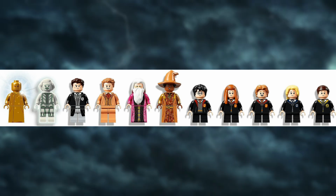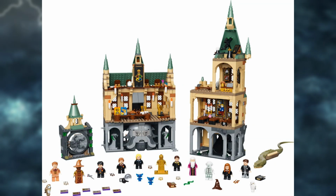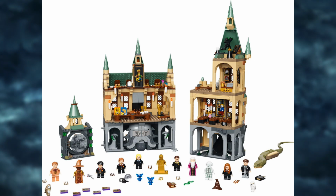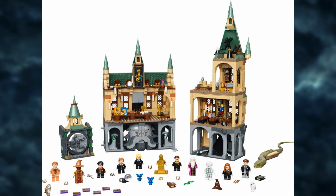All these figures look fantastic, but I think the real important thing here is the build. I'm really surprised by how much of Hogwarts Castle is in this. I thought it was mainly going to be the chamber, but I really like that they gave us a main structure of Hogwarts and then built the rest of the chamber underneath. All the details here look really awesome and they give you plenty of room to store your minifigures and set up different scenarios.